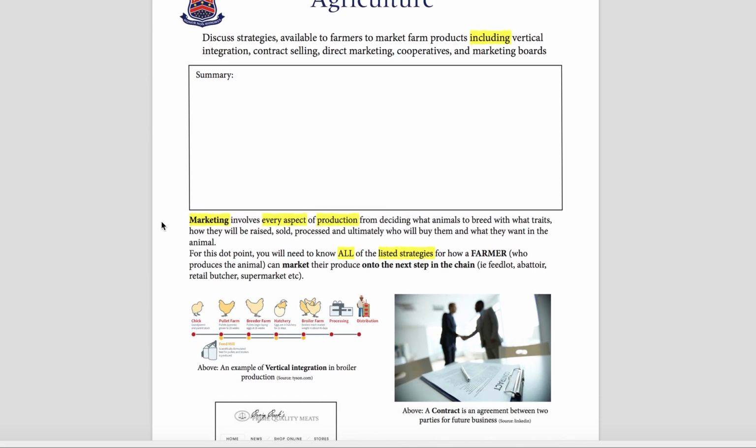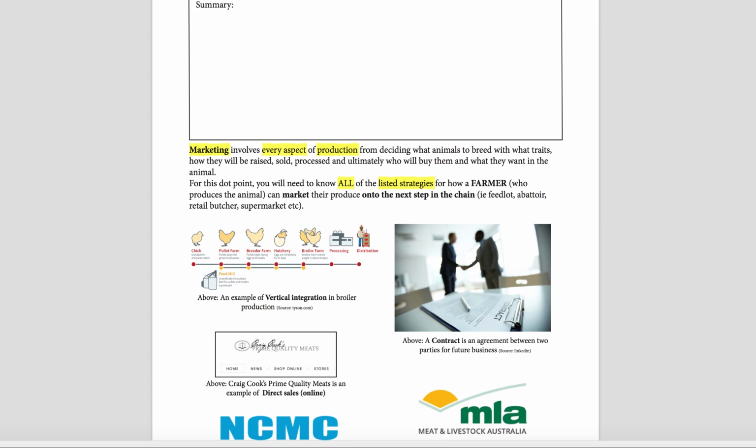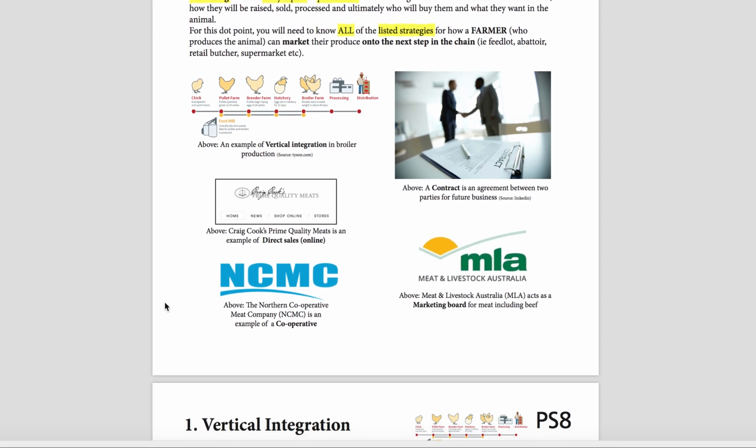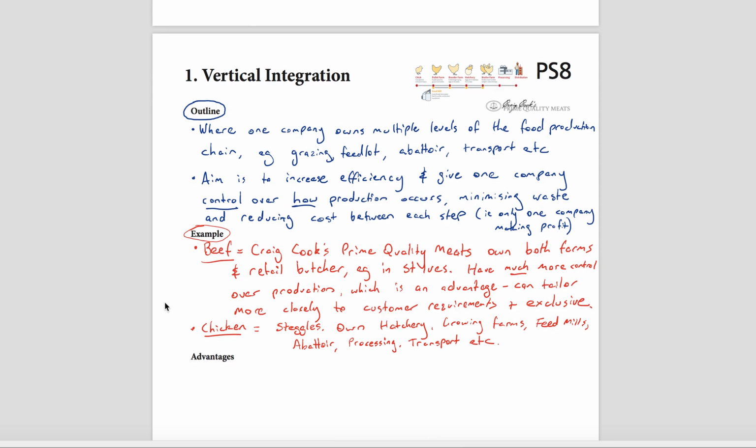So first of all, what marketing is. Marketing basically involves every aspect of the production, from deciding what animals you want to breed, with what traits, how you're going to raise them, and then also what's going to happen with it and who will buy and who will consume the product. So marketing involves every step along the way. We've got 4 examples here, which we're going to talk about in a bit of detail in a second.